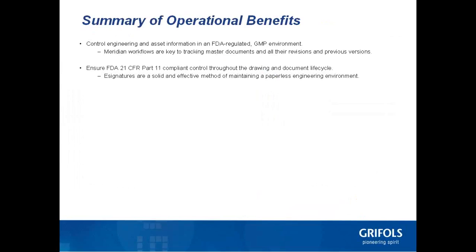Meridian ensures that FDA 21 CFR 11 is always managed and always taken into account. E-signatures are a really solid way to make sure that happens, and Meridian does a great job of adhering to that.